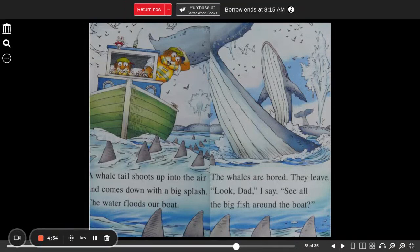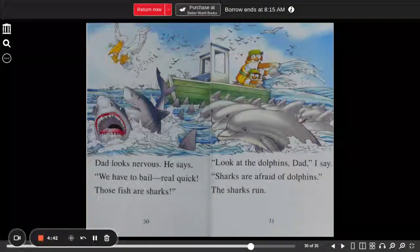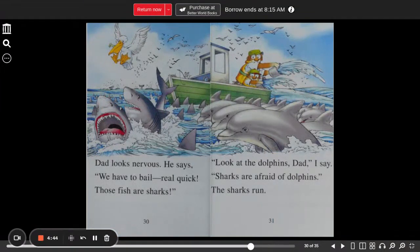Look, Dad, I say. See all the big fish around the boat? Dad looks nervous. He says, we have to bail real quick. Those fish are sharks. Look at the dolphins, Dad, I say. Sharks are afraid of dolphins. The sharks run. Do you think sharks would run? I think they'd swim.